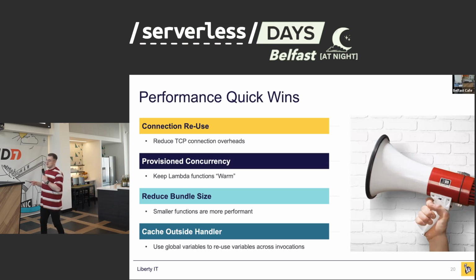Keep your bundle size small. I come across Lambda functions every day that have the AWS SDK bundled up with the function. It should be a dev dependency. I use Node.js primarily, so I use ESBuild for tree shaking and excluding these. You also want to minify your code and make sure you're not bundling up your test directory, which I have seen.